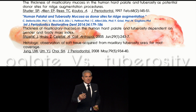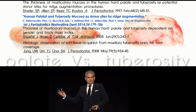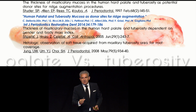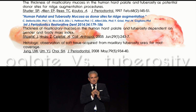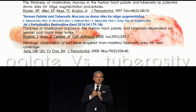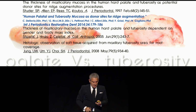You should know that the patient that has a really thin phenotype in the palate has it on the tuberosity too. Something that we do a lot is we extract wisdom teeth for free to have a great donor site, and we nourish it for 6 months and wait until we're going to place my implant. And when I place my implant, I take the tissue from the tuberosity. Okay? So I always treasure my connective tissue from tuberosity to place it when I place my implant.